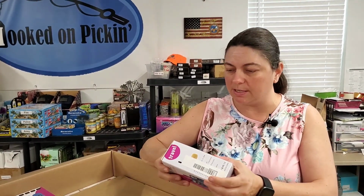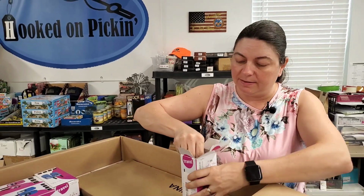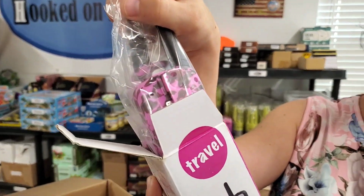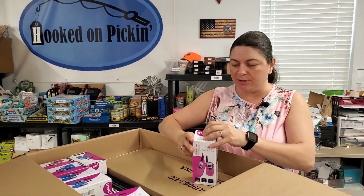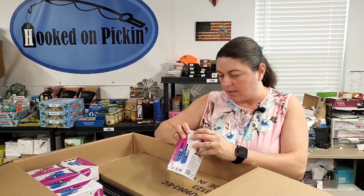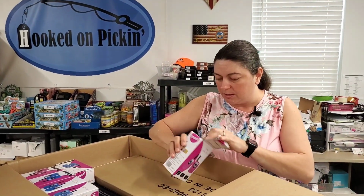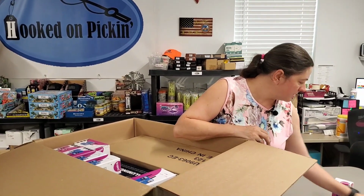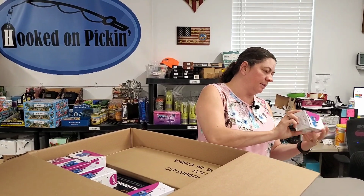All right, let me see if any of them say something different. This one says pink. So let's see, are they pink? Pink camo. There you go. So we're definitely going to have to check them out so that I have them listed properly on hookedonpickin.com. So let's see all the different ones. This one says camo. This one's the green camo. We're going to try to make different stacks here. This one's the pink one, right?